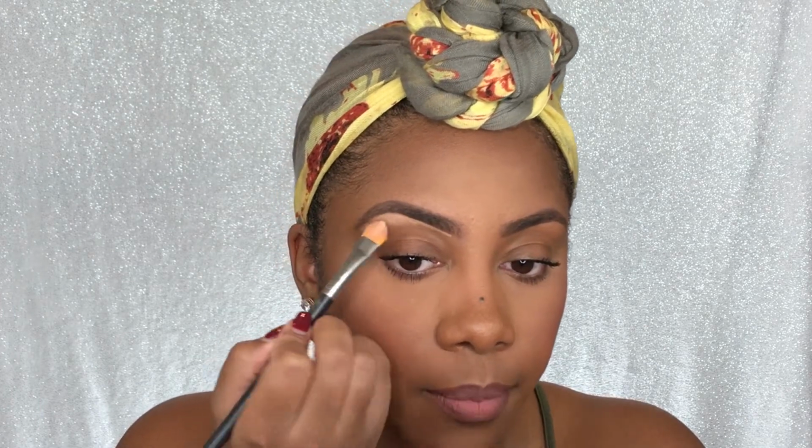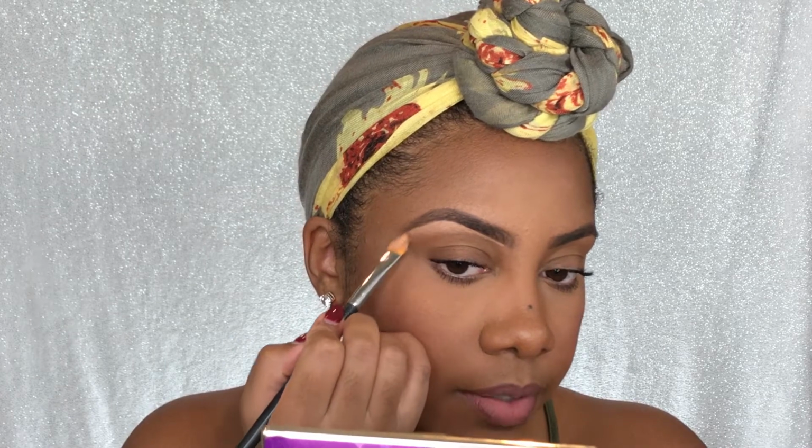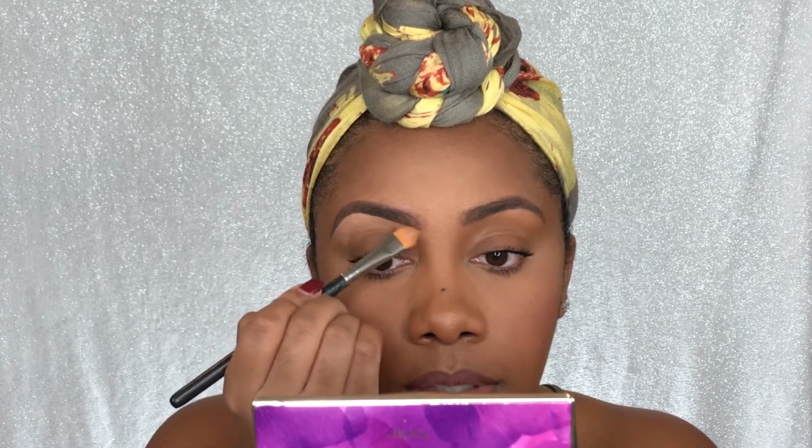Actually I am gonna take a little bit more concealer under this eye. And although we're highlighting our brow bone, you don't really want it to look like a completely different color. It should just bring out the natural highlight of your face. I take whatever's left and do the front. I don't like harsh lines, so I don't usually go in with product at the beginning of my brow.